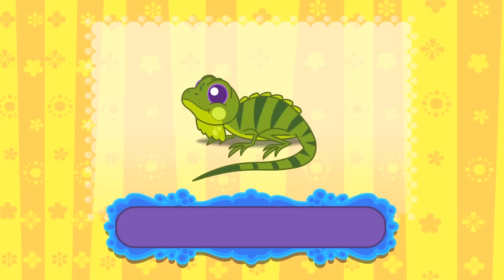Take a look at the following words that begin with incredible I. Do you know what this animal is called? Here is a clue. He comes from South America and is a breed of lizard. He's also green and covered in scales. Shout out the answer if you know. That's right. He's an iguana. Iguana.